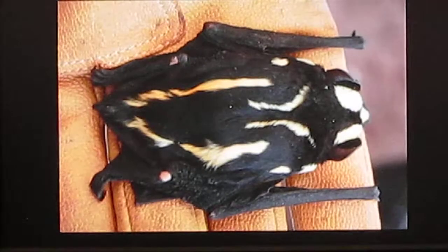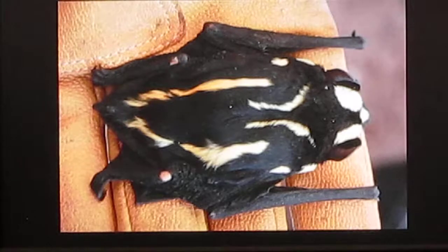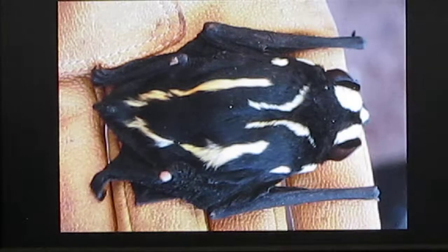We have bats that look like badgers and skunks. This one's common name is the badger bat. This is a bat from North Africa. It was actually captured about 5 or 6 years ago. A researcher was mist netting small birds in the Sudan, and it was dawn, and he got this in his net. He didn't know what the heck it was. It was a bat, but he'd never seen one before.